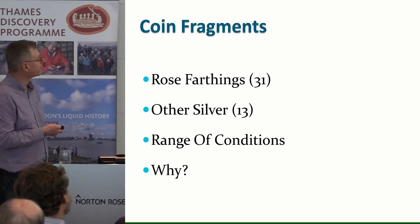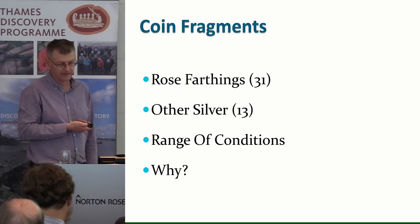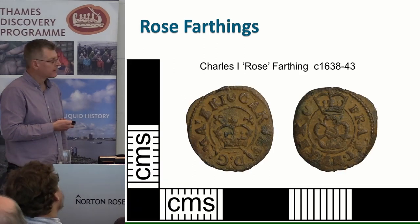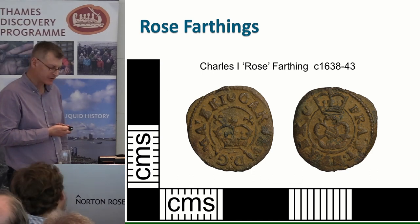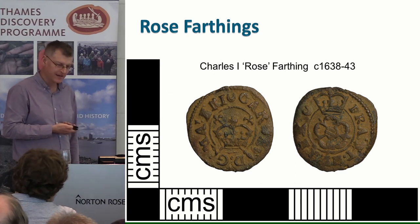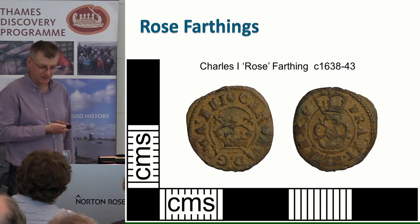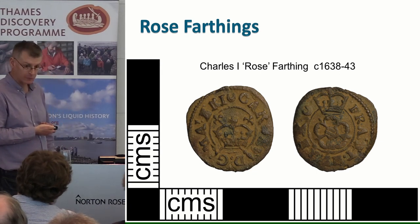Okay, have a look at coin fragments now. Two main types, rose farthings and silver coins. We'll start with the rose farthings. Okay, so this is a good one. Now I've been searching for stuff for about 10 years, and rose farthings are the most prolific coin that I find. I've got dozens, and almost without exception, they're intact. Not that one. So they're robust little coins.